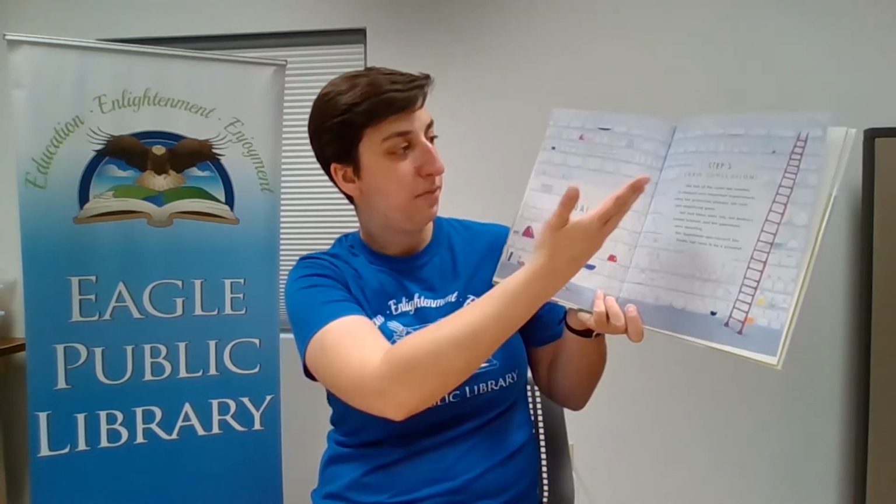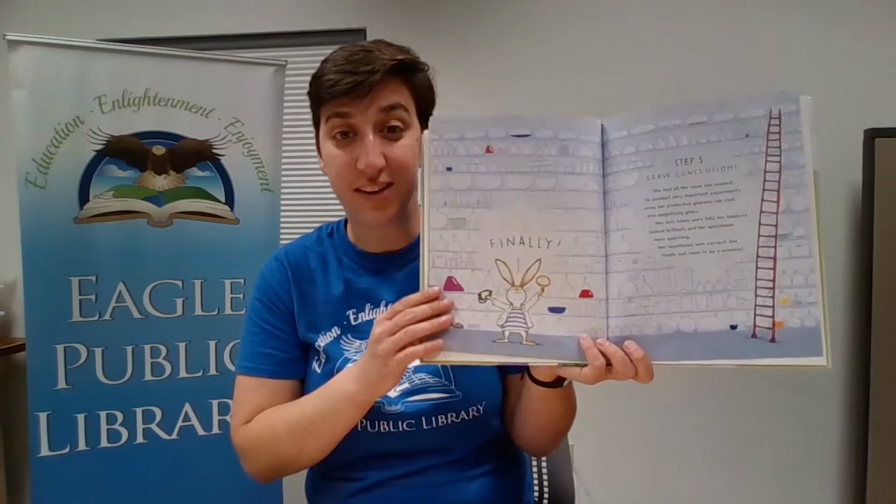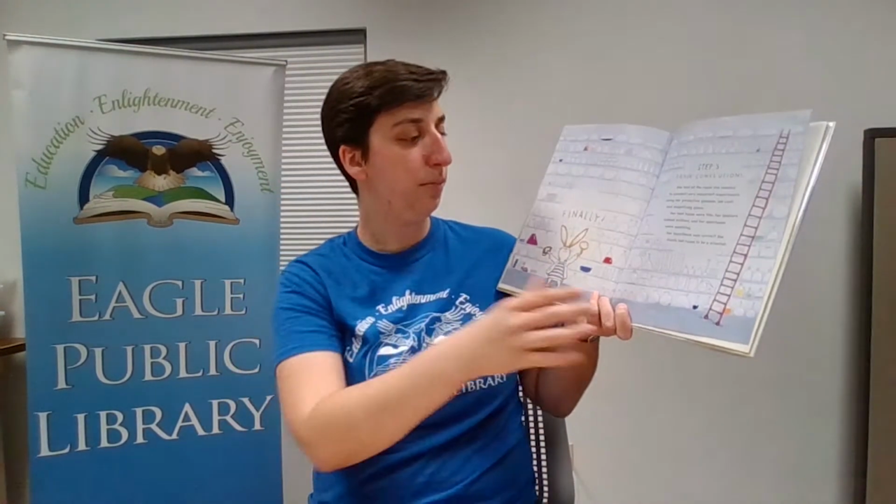Finally, step 5, draw conclusions. She had all the room she needed to conduct very important experiments using her protective glasses, lab coat, and magnifying glass. Her test tubes were tidy, her beakers looked brilliant, and her specimens were sparkling. Her hypothesis was correct. She finally had room to be a scientist. My gosh, finally she has room.